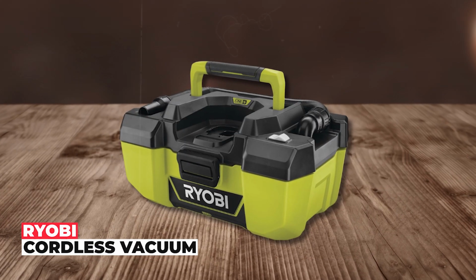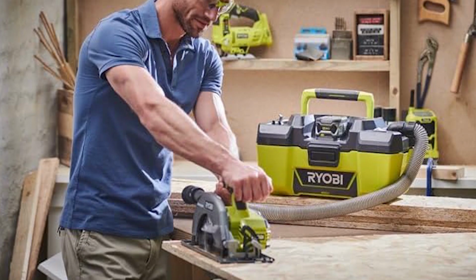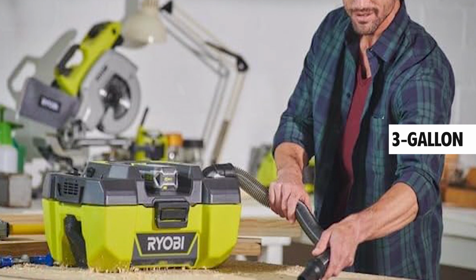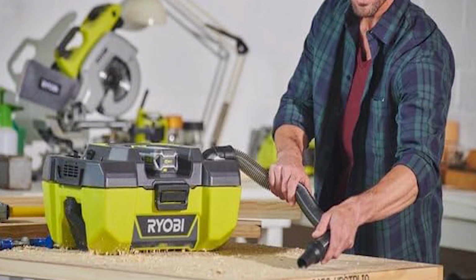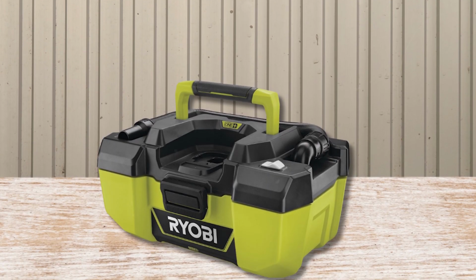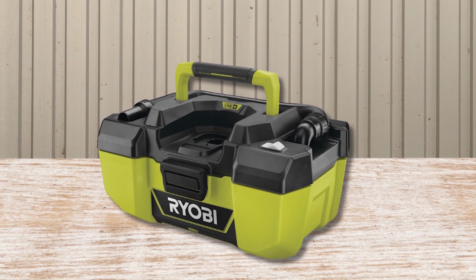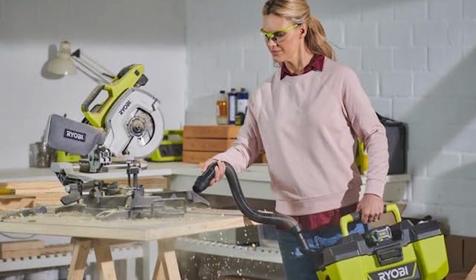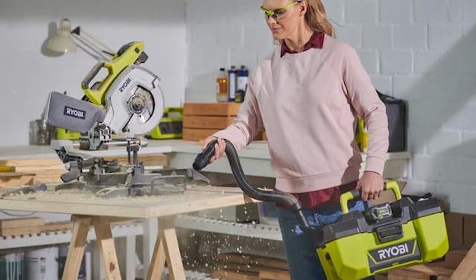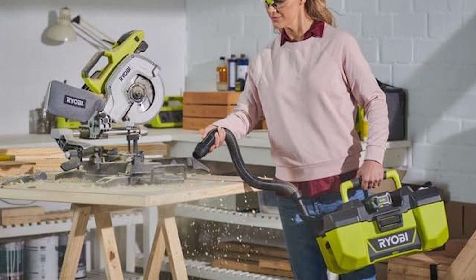Fourth on our list is the RYOBI Cordless Vacuum, known for its compact footprint and respectable suction strength. This 3-gallon vac is a great companion for homeowners and DIYers who already use RYOBI's 18-volt battery ecosystem. It's lightweight, easy to carry, and features a retractable hose that stays out of the way when not in use. Despite its small size, the P3240 performs well with sawdust, dry dirt, and even small wet spills.